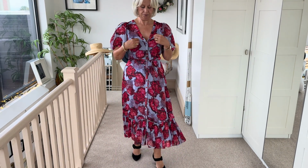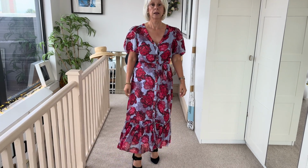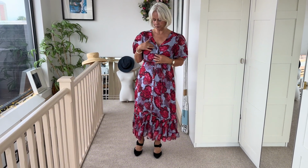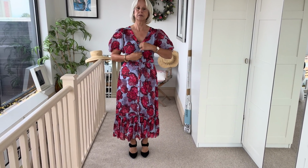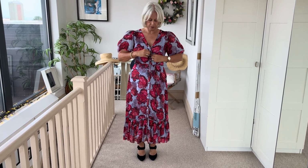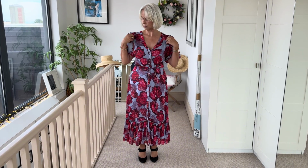So another dress from Phase Eight. Lovely colours, red, pink and a sort of violet colour here. The only trouble is it's sort of gaping here and it's not too tight, but you would need to put something in there to keep it together. So I think it's perfect, is it?